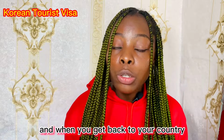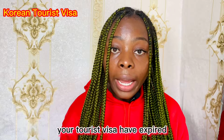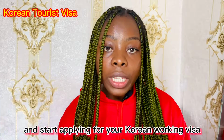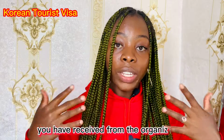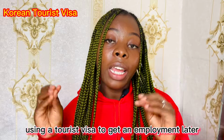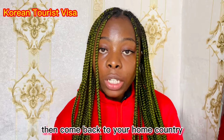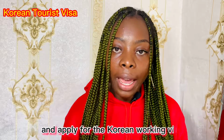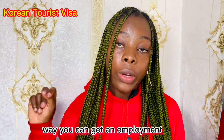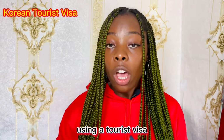And when you get back to your country after your tourist visa has expired, you can start applying for your Korean working visa with all the documents you have received from the organization. Using a tourist visa to get an employment letter and also the documents that are required, then come back to your home country and apply for the Korean working visa. So that is number one way you can get an employment letter from this organization, using a tourist visa to get a working visa.